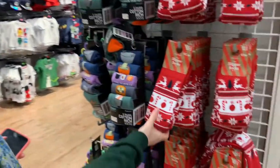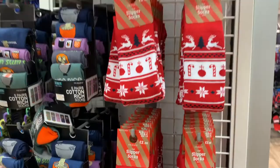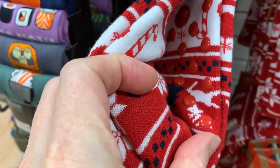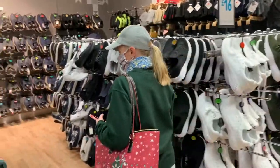Nice bit of Christmas in here. In the gents, men's slipper socks. £2. Very festive. And they've got those rubber studs on the bottom, as you can see. Stop your geriatric falls. You saying I'm old? No, I'm saying you wobble. Rude! But true.